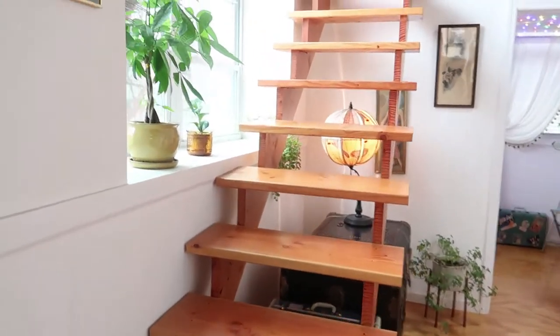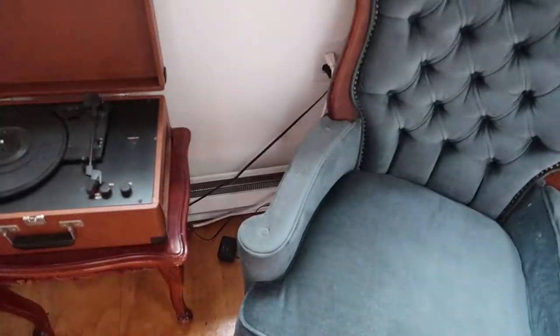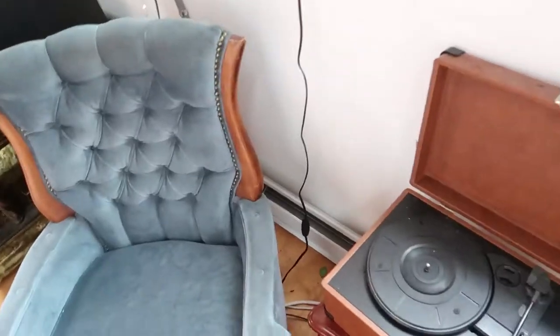Okay, so then we have these stairs that go all the way up. That is the owner's loft. Cute little section over here of vinyl. Cody's digging that.